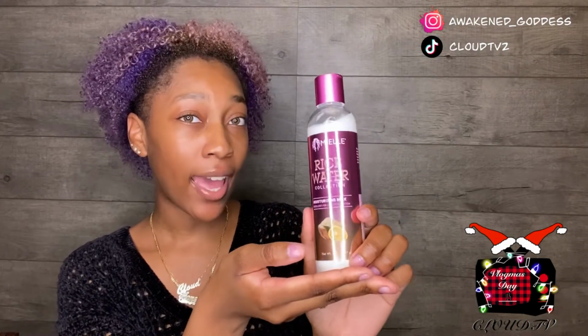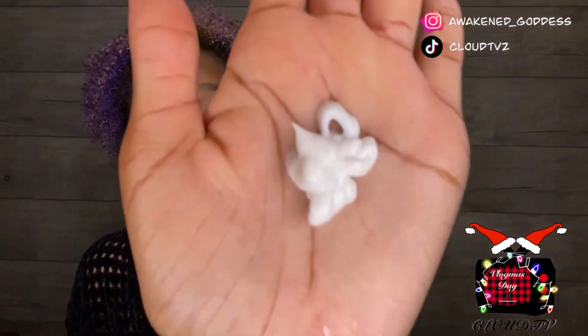Mesmerizing. So guys, after I go with my leave-in conditioner, I go in with this moisturizing milk from the Rice Water Collection, which is great at length retention and hydrating my hair. When I tell you, this brings so much hydration to my hair. It says a dime amount, but I don't follow instructions. I go about this much. Rub my hands together, get it gooey, and just rub in my hair. And I'm making sure I'm getting my ends and my roots, guys.